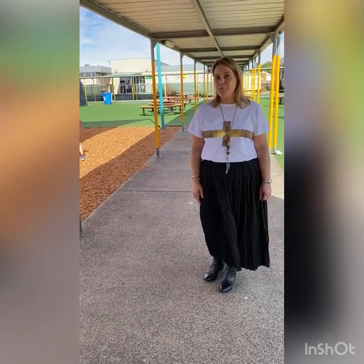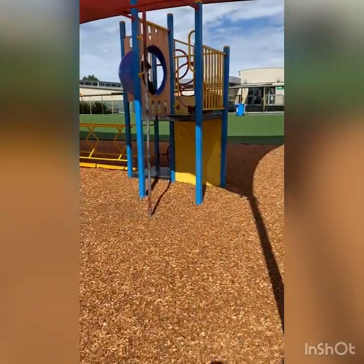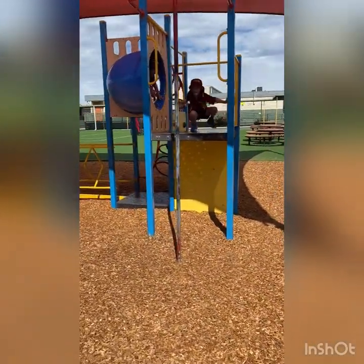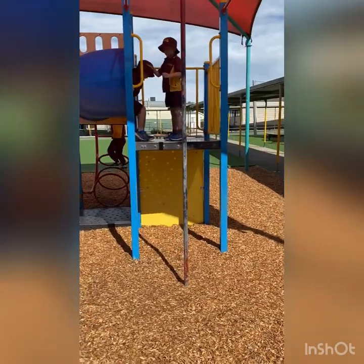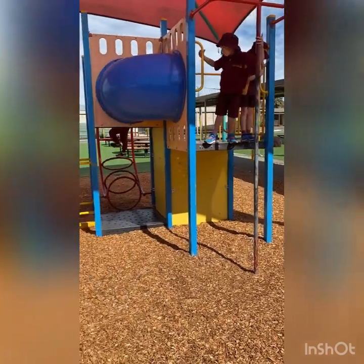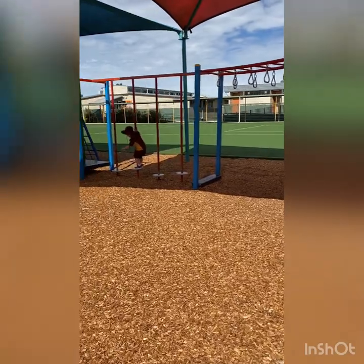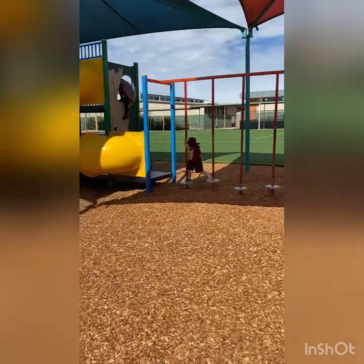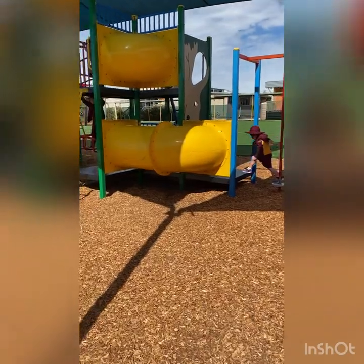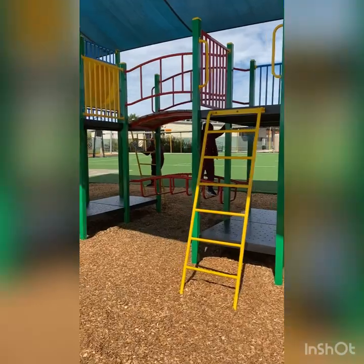At our school, we are so lucky. We have got 3 different playgrounds. We're going to take you to all our playgrounds now. Let's go.